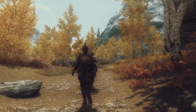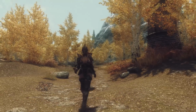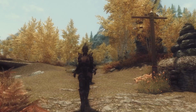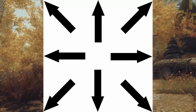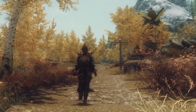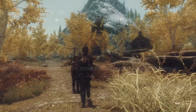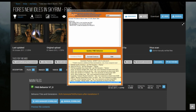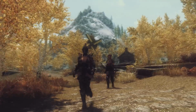And then I had an online conversation with Fore, who, by the way, is a really nice person. And I was tickled to find out that he was updating Sexy Move to include a walk/run animation in any direction, so 360 degrees. Now, to get this mod to work properly, you will have to make sure that your FNIS is updated to version 7 or above, and then make sure that you run the Generate FNIS for Users afterwards, which is something that you should do for any animation mod.